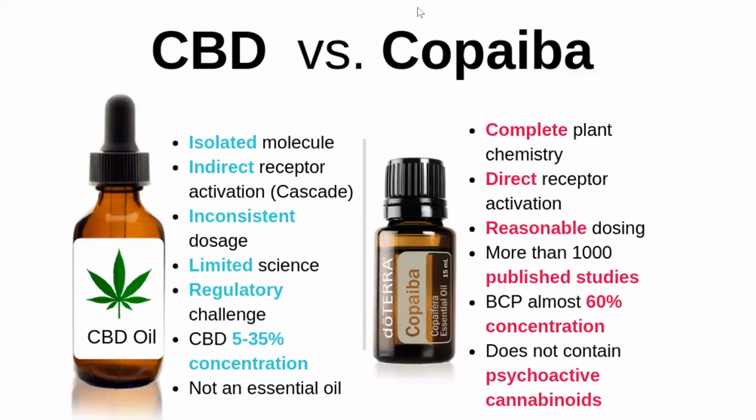Now, a lot of people talk about CBD, right? Well, as frankincense's little brother, one thing I really like about Copaiba is that when you compare it to CBD, it's better. It's cheaper. It doesn't contain psychoactive cannabinoids. You don't need pharmaceutical prescriptions. There are more than 1,000 published studies on the benefits of Copaiba as opposed to CBD. This gives you direct receptor activation, whereas CBD gives indirect receptor activation. And I just know that Lewis is going to chime in on this after my class, and he is welcome to.